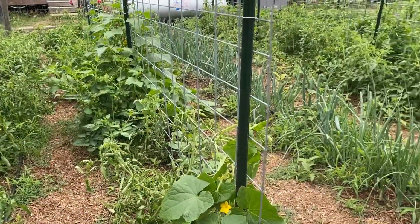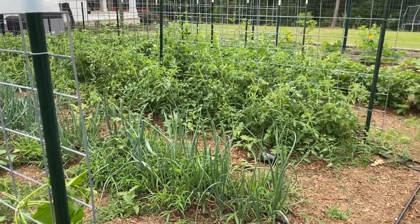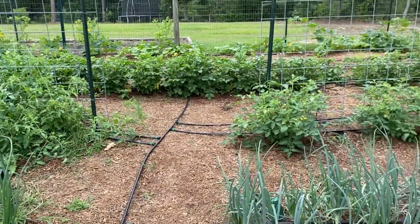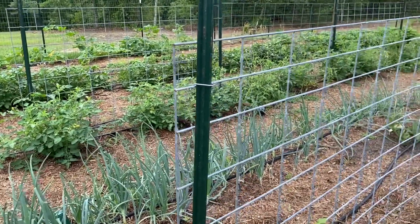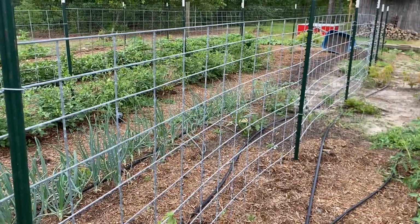I intend to utilize my children a lot more this year in the garden than I have in the past. The garden has always been Mommy's happy place. I will bring the picnic blanket out here and pull weeds for hours and listen to an audiobook or a podcast. But this year I've definitely bitten off more than I can chew by myself.